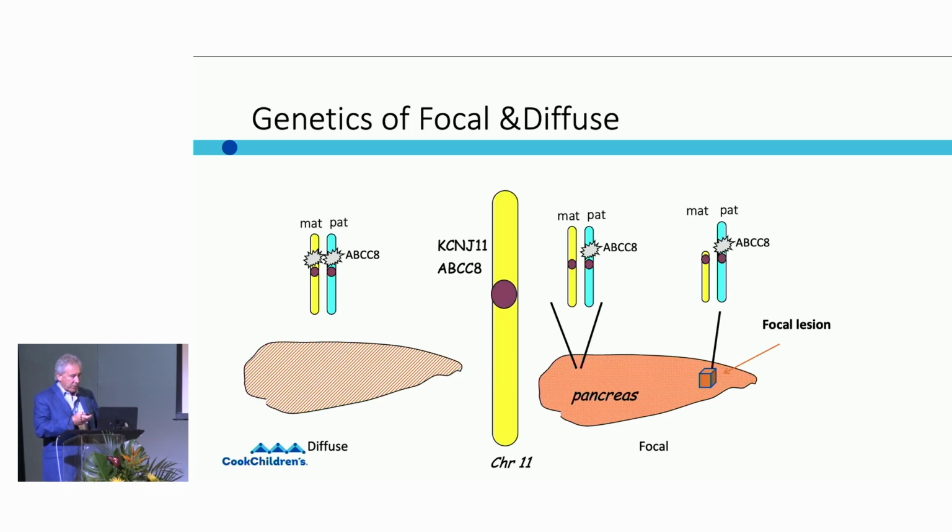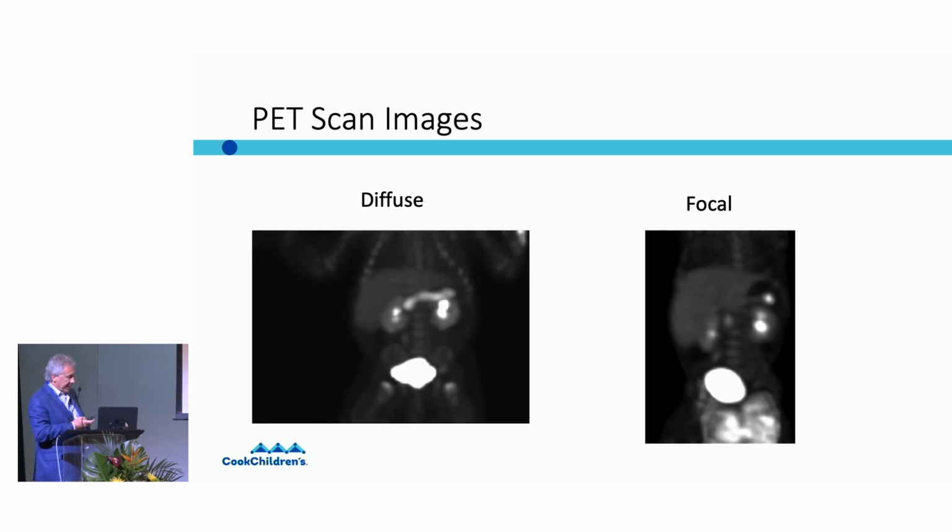And the genetics of how focal occurs is a little complex, but in essence, for diffuse disease, you inherit an autosomal recessive mutation from the mother and the father, and so it's in the blood, it's in the pancreas, the whole pancreas makes too much insulin. However, in focal disease, there's no mutation on the maternal allele, but the paternal allele has a mutation, and in the focal lesion there's loss of part of maternal chromosome 11, so you're left with only one mutated gene, and thus you get abnormal insulin secretion. And so you can imagine how if you could find that focal lesion and remove it, you could cure the patient. And so the way to find the focal lesion is to perform 18F-DOPA PET scan.